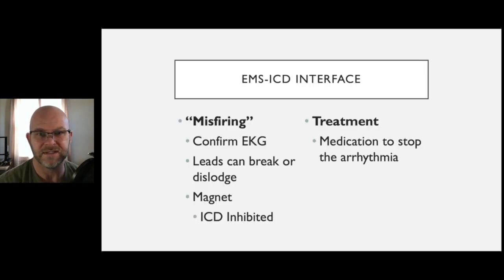So here are the ways EMS and ERs run into this at the interface with ICDs. I remember getting called, "Your ICD is misfiring." Well, there are two reasons that it fires, and one of them is that it's doing its job. So the way you want to make sure is to confirm with the EKG. If you put it on, the guy's like, "I'm not passing out. This thing just keeps shocking me." And you look at it, and he's in V-tach. Well, then we can treat that and try to get him out of that.